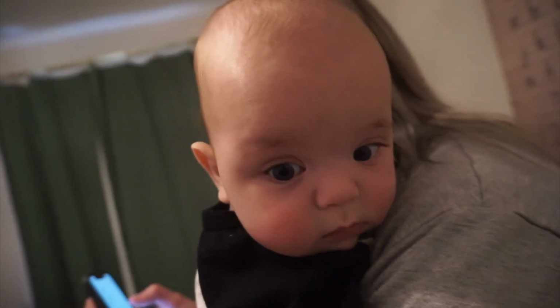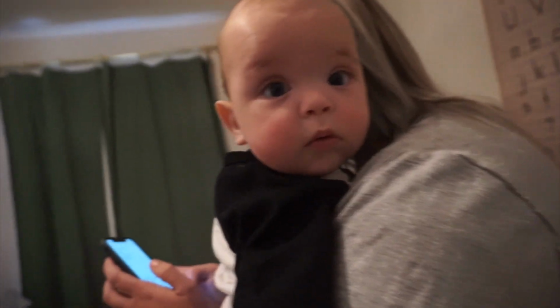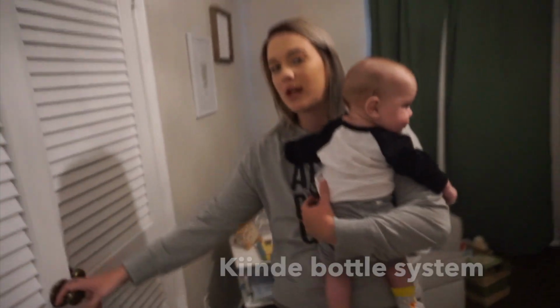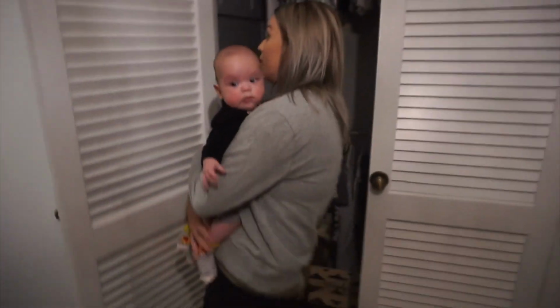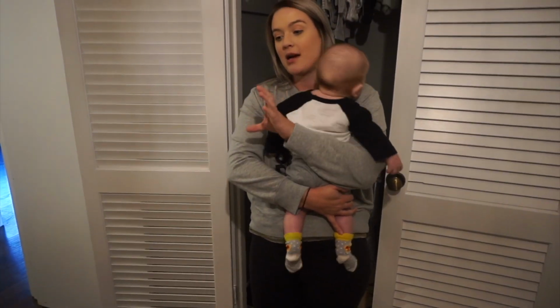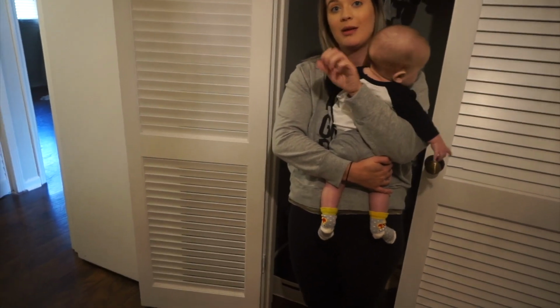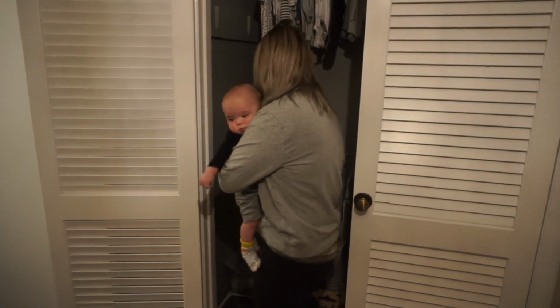Oh, real quick, while I'm getting one of his things out that I want to talk about, I don't have any to show you right now, but I would highly recommend the Kiinde bottle system. We couldn't use it because of his reflux, but if you are someone that has to pump or even just using formula, you can pour everything or pump into these Kiinde bottle bags, and you attach a nipple onto it, and the babies can eat from it and throw it away. And then you don't have to clean a bottle. It's great.